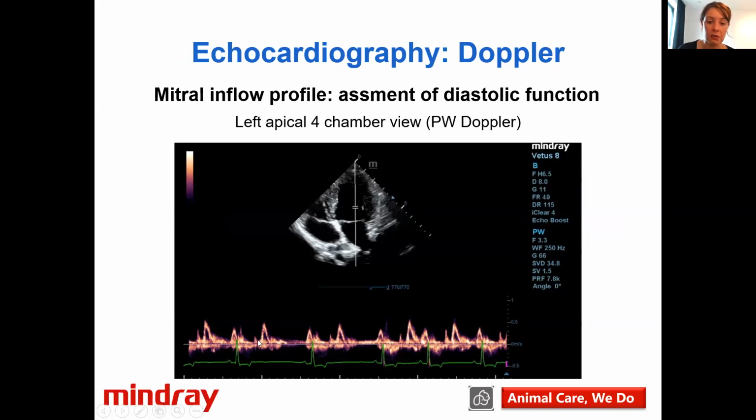And you see here that you have two peaks, the E peak and the A peak: early diastole, the early filling, passive filling. Then you see your P wave, and after the P wave you have the active phase of the filling. So the active contraction of the atria will also send part of the blood, the remaining part of the blood, into the left ventricle.